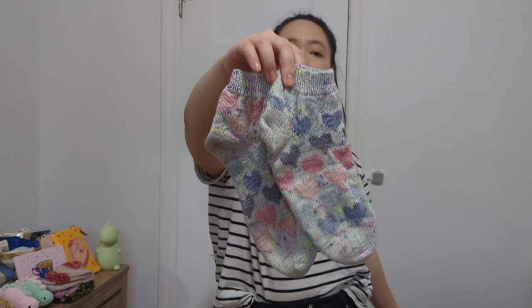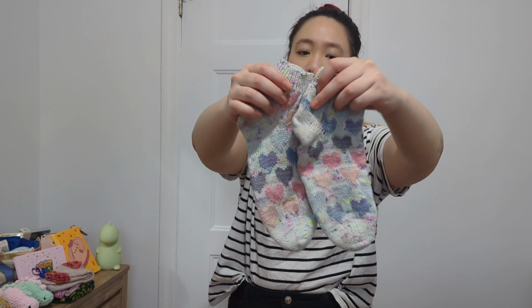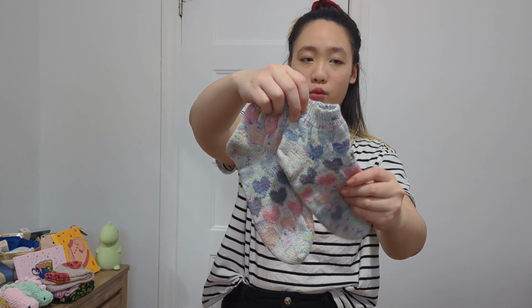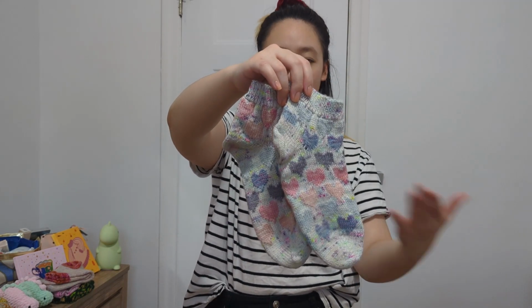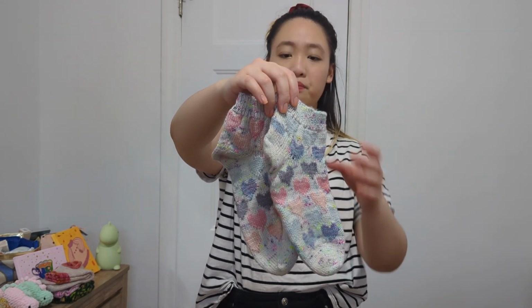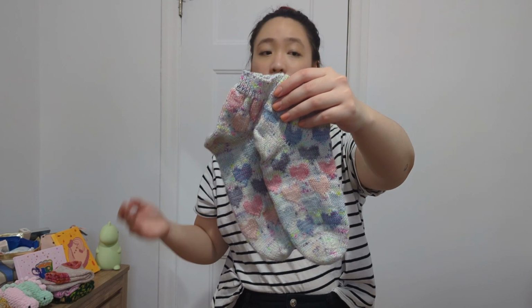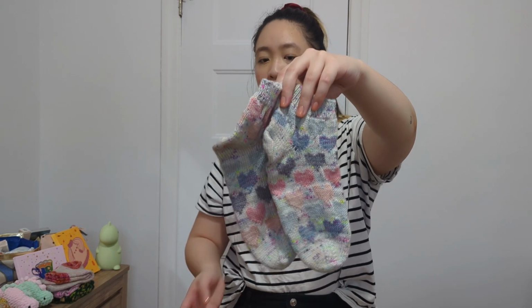And I do not like these socks. I think I'm starting to discover what gauge I should use for my colorwork socks and why it kept getting loose and felting when I knit them. So in the next pair of colorwork socks, it's a lot better and it fits a lot better. It wears a lot better. And these ones are just not it.